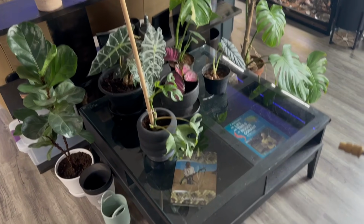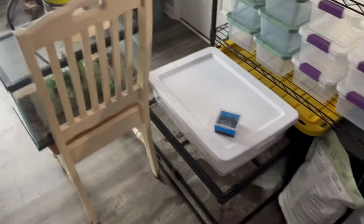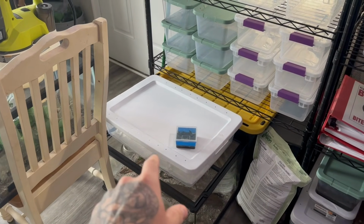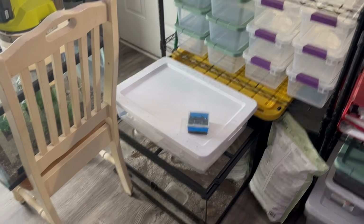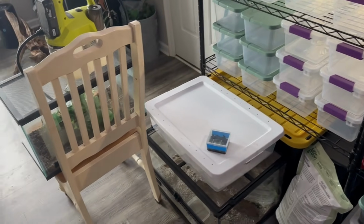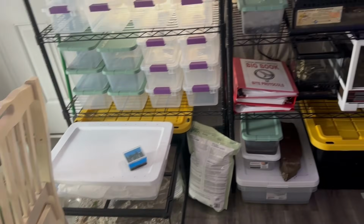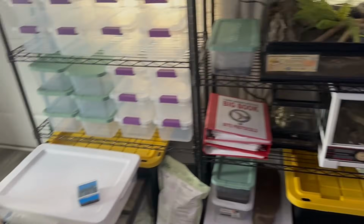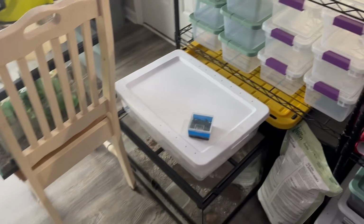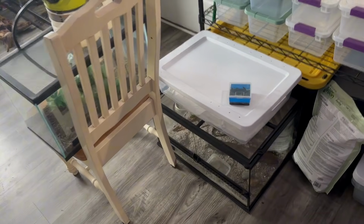All right, everybody, so this here is kind of what I gotta clean up before we get into some snakes. We have one of my leopard geckos in this tote as sort of a hospital / quarantine tank. We were in the process of trying to build a really large community enclosure for some leopard geckos, and they did not get along, and so we had to quarantine him here and just treat for a minor cut that he received from one of the leopard geckos. Don't worry, he is absolutely fine.